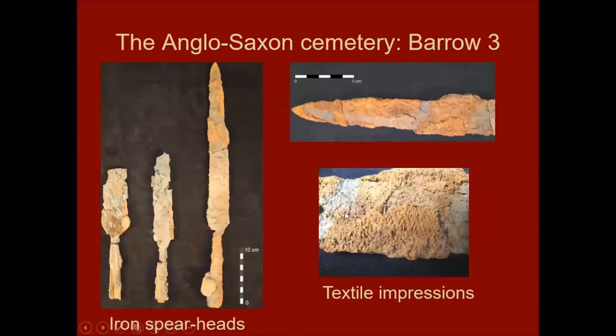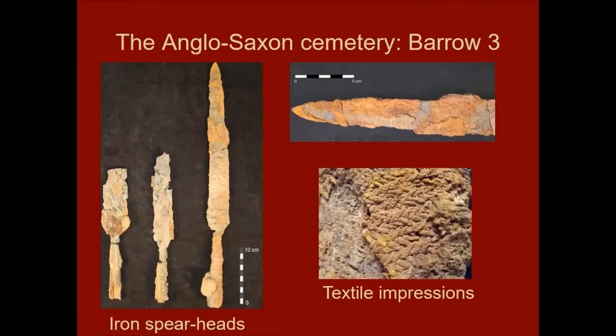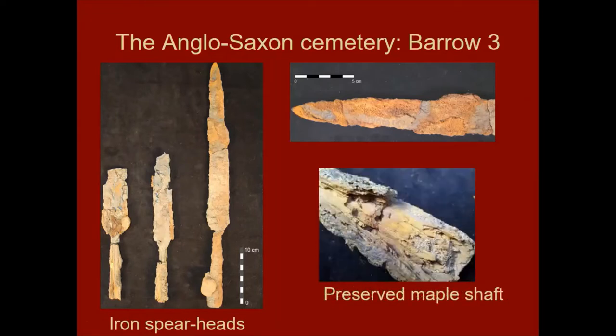Even more exciting, these spearheads would have been wrapped in cloth, or potentially it's part of the cloak that the person would have been wearing, or their tunic. But this fantastic Z-spun cloth is wrapped around the longer piece that you can see, and there's a close-up there. Incredible detail of these textile impressions just preserved in the corrosion. Even the preserved shaft of the spearheads as well. So this is the remains of the maple pole that would have had the spearhead on the end, giving us some really good indication not only of cloth techniques in the period, but also environmental evidence.